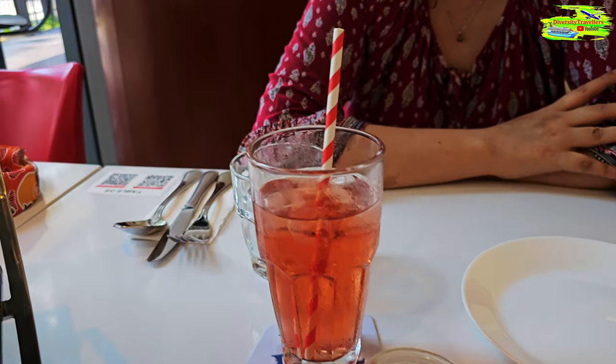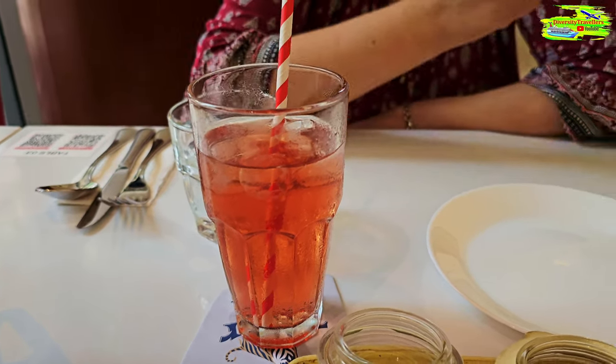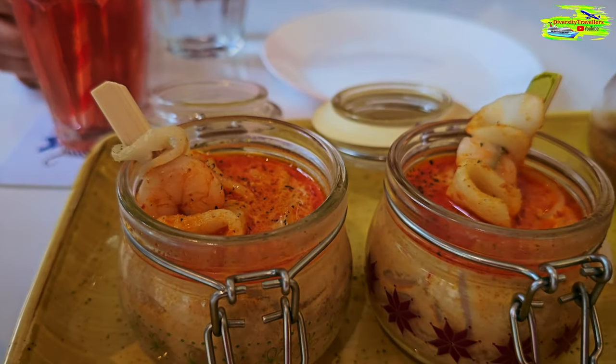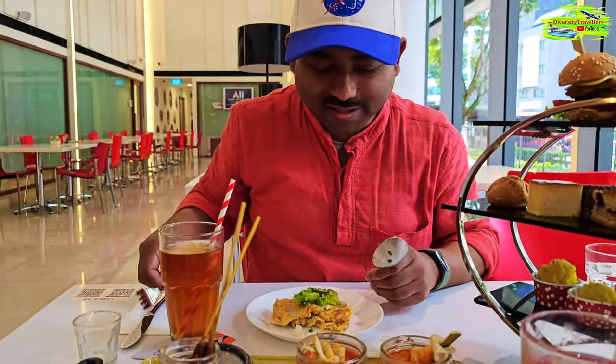We also had two drinks. Rosehip and hibiscus tea, and I had the lychee tea with ice. Oh, so this is laksa. They look delicious. Okay, let's start. Let's try the omelette first.